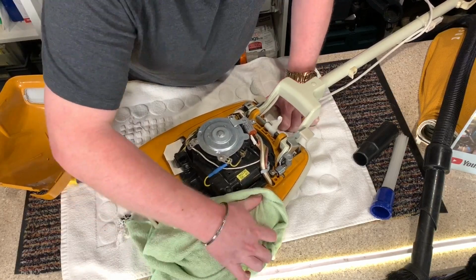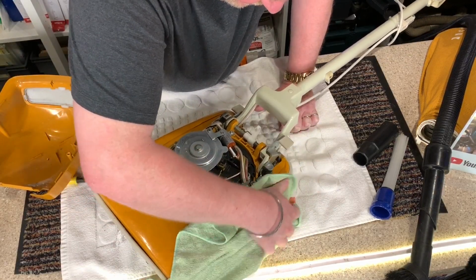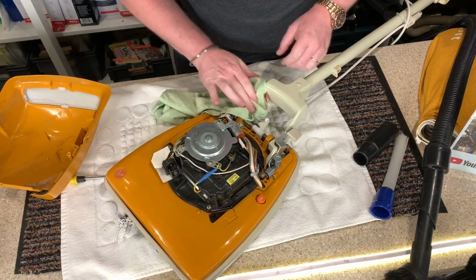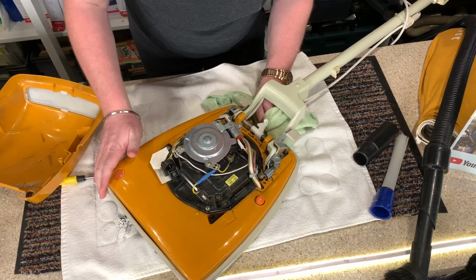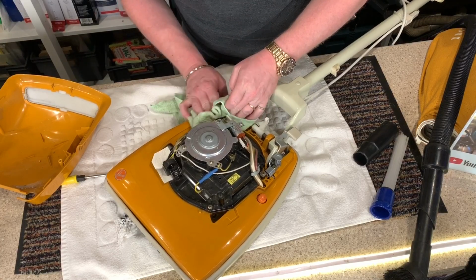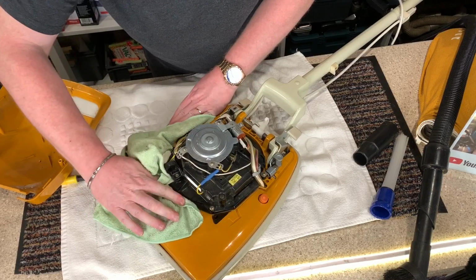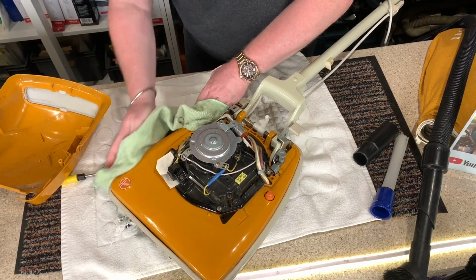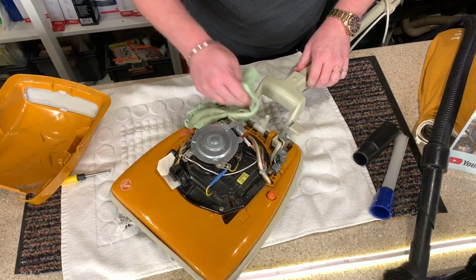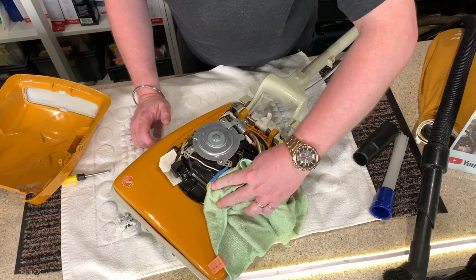Okay, let's just give it a little wipe. There was a ginormous dead spider down there. I'm not really scared of spiders, but if somebody came up to me with a tarantula, it wouldn't bother me. They're quite nice. I mean, I wouldn't want to come across one in my bed unexpectedly, although I have had a few in my life.